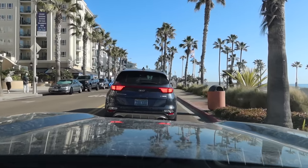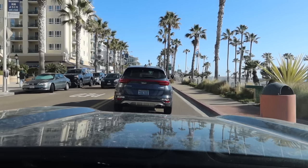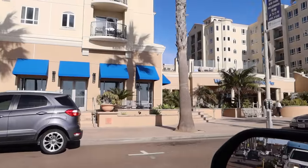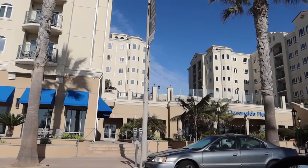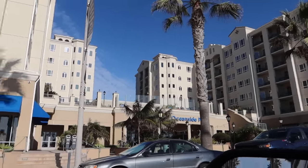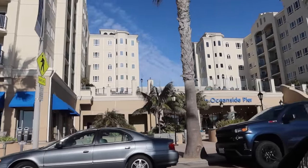Oh, yep, there it is. Yeah, Wyndham. Yeah, this is the hotel here. What's it called? Seaside Pier. And on here it says Club Wyndham Oceanside Pier. So this is the hotel. Give you a look at it. You can see a pool deck up there above the sign.